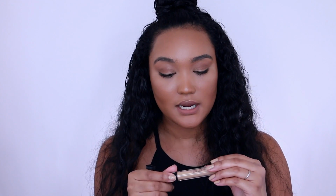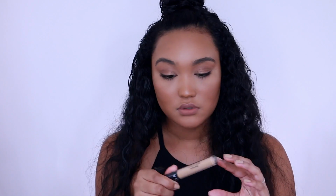Yeah, it's just, I don't even know what else to say. It's yellow based, and this is more of a medium tone, I think. This is called Pecan Pie number 12. They have other colors, but I kind of wanted to get something that was more my skin color. This is great for olive skin tones. I have it on my face underneath my eyes right now.